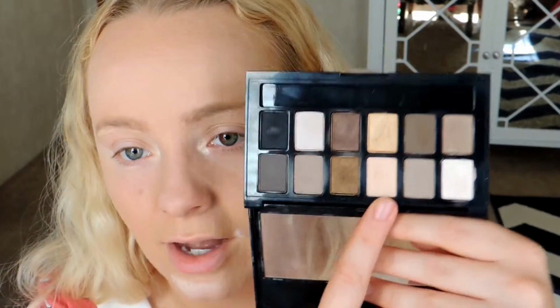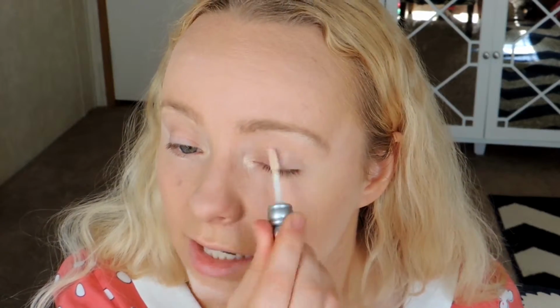And first of all, I'm just going to take this shadow all over my eyelid. Ooh, before I forget, I'm actually going to apply my eyeshadow primer. Good thing I caught myself. I'm going to apply this all over my eyelid. This is just from Urban Decay, which is awesome. I love this primer potion. And I'm just going to dab it on really quickly.